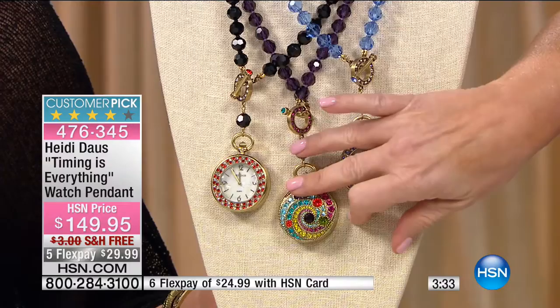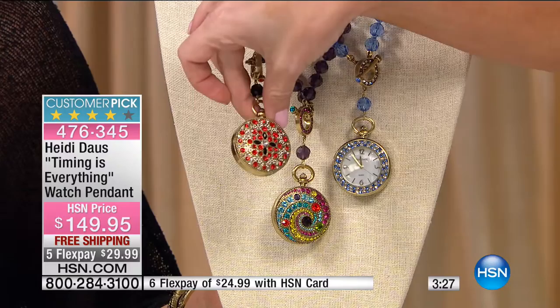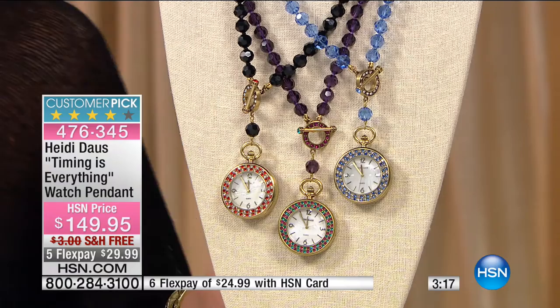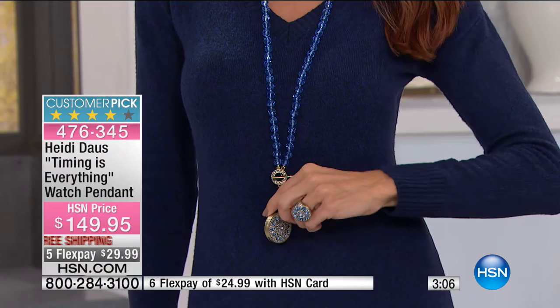And then we have the black, which is in the look of Siam with diamonds and onyx. If you want to wear it like this and then just flip it over when you want to see the time, it's completely up to you, but we're talking about 37 inches in length. Yes, it's very generous. You can see on Sonia how long and luscious this piece is.